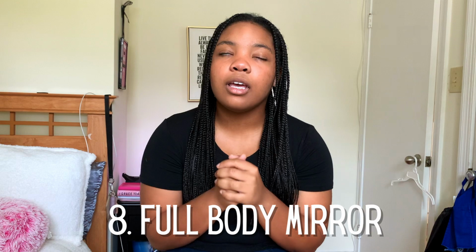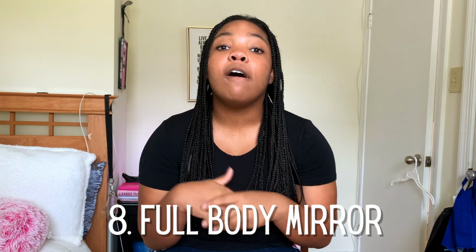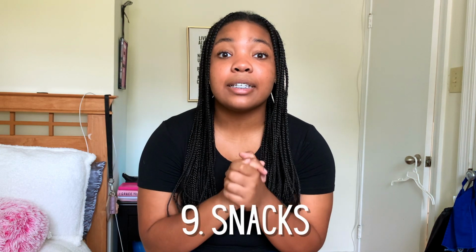Number 8 is also one of those, it kind of just depends on the person, but a full body mirror. The only reason that I say this is because it really helps with planning out your outfits, because you can just see everything. You can take really cute pictures in it. And personally, I just like how a full body mirror looks in a room. It just gives it a whole different effect. And it's just a good idea. Obviously, if you don't think that you need a full body mirror, don't buy a full body mirror, but I would recommend one.